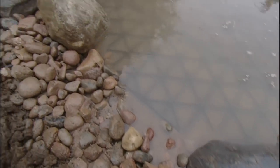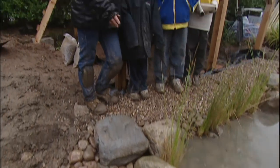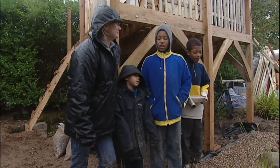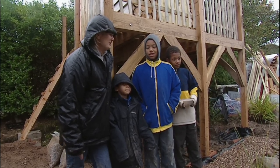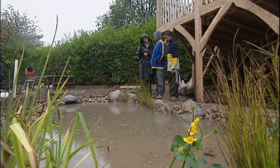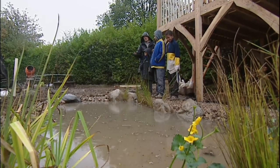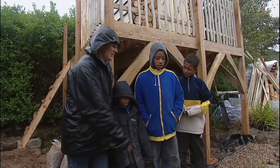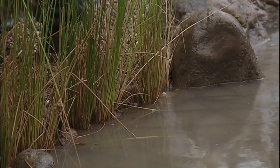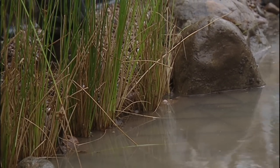Well, you lot disappeared when it started to rain hard and we finished it off, but it's done now. What do you reckon? I can't wait until wildlife starts coming in. Yeah, I reckon you'll probably find that birds and things start drinking from it in a couple of days. And then in a few months, I think you'll find frogs and newts, dragonflies next summer. And all these marginals we've planted, they'll really fill out. So this time next year, it'll look a lot greener.